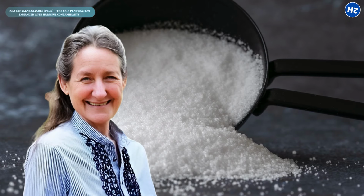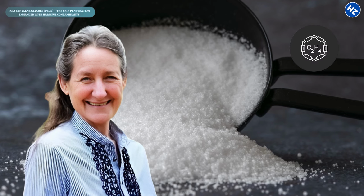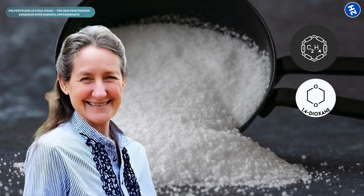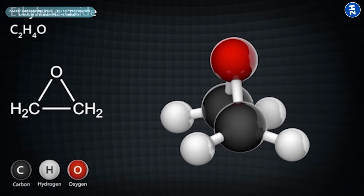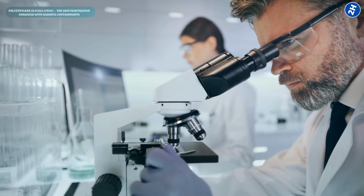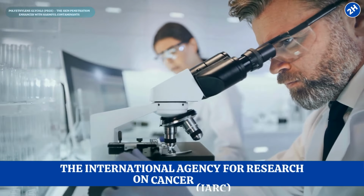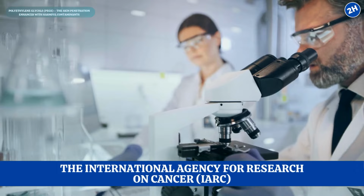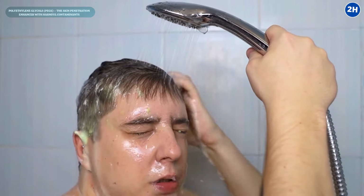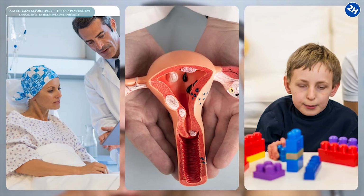Dr. O'Neill is particularly concerned with the contamination of PEGs by toxic byproducts like ethylene oxide and 1,4-dioxane, both of which are known carcinogens. Ethylene oxide, used in the manufacturing process of PEGs, is highly toxic. It has been classified as a carcinogen by regulatory bodies such as the International Agency for Research on Cancer, IARC. Exposure to even small amounts of ethylene oxide over time can lead to an increased risk of cancer, as well as reproductive toxicity and developmental issues.